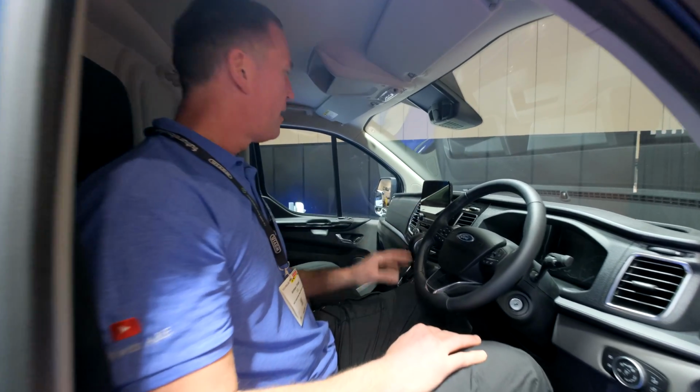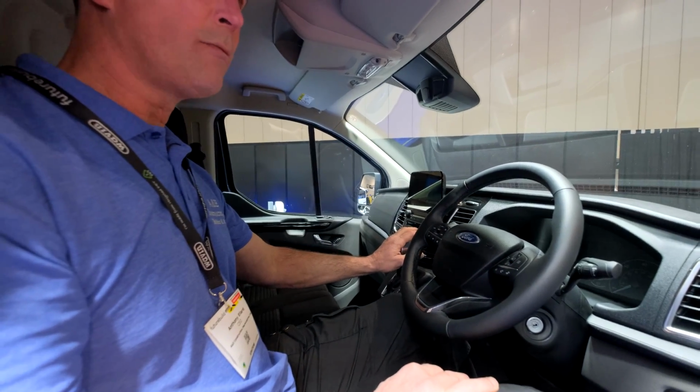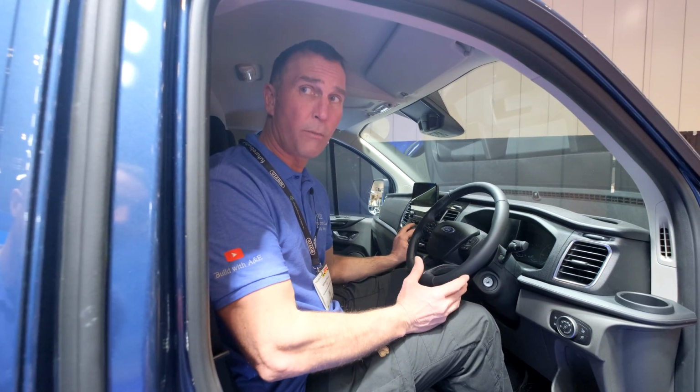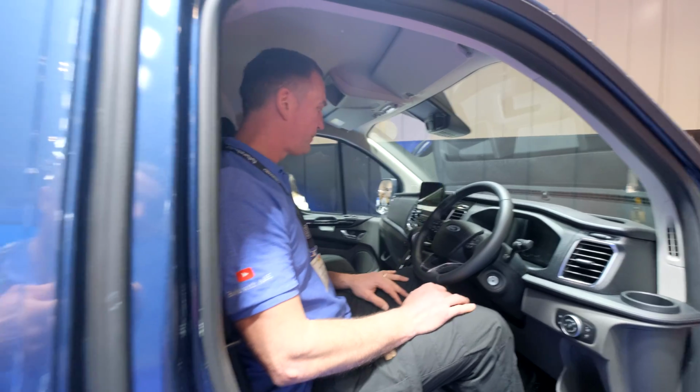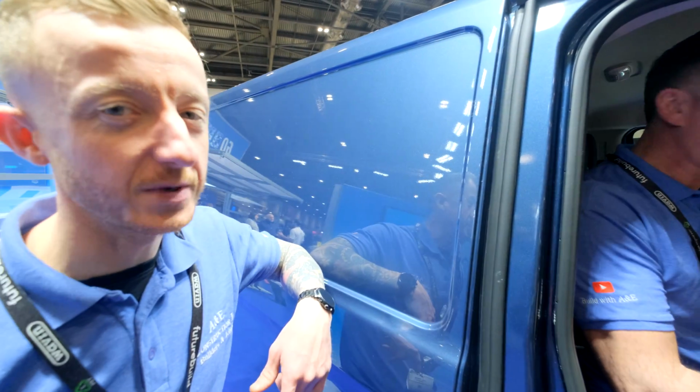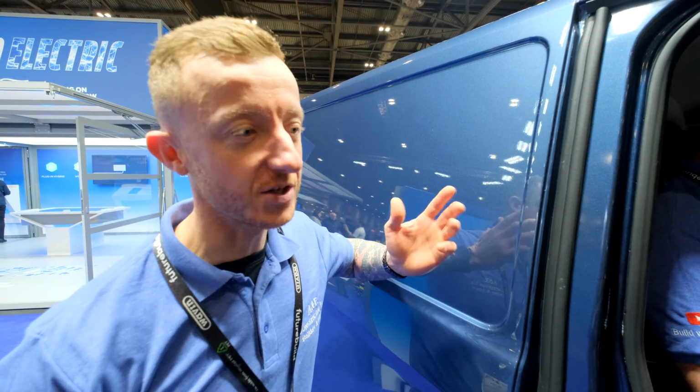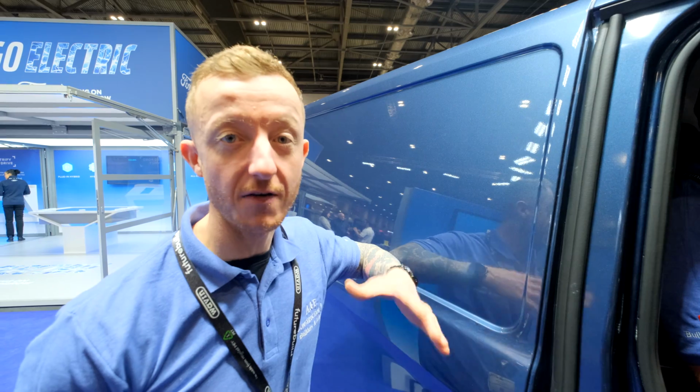I do like this. Automatic, I don't know whether I like it automatic, but that's probably because it's a hybrid, so it probably wants to run on an automatic. So this is actually a 1 litre engine in this one, isn't it? 1 litre engine? Yeah, wow. You wouldn't think a 1 litre engine in a van would do much, but it's a hybrid, it's got a turbo, so a lot of modern engines are a lower litre but actually have really high power output.